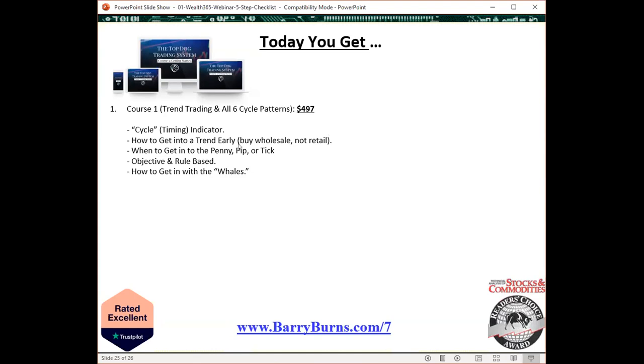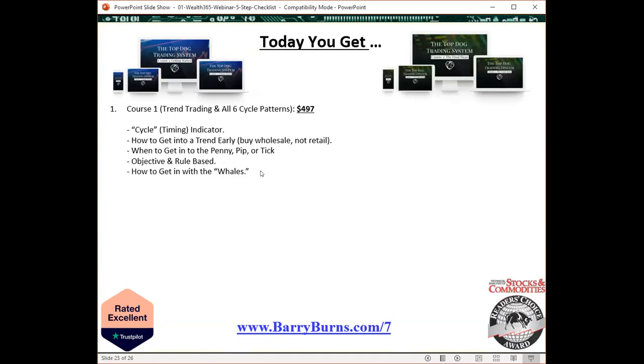And then how to get in early in a new trade, so you buy wholesale, not retail. How to get into the penny, pip, or tick. The cycle indicator gets us in with that kind of precision. An objective rule-based method, and how to get in with the whales, the whale watching.